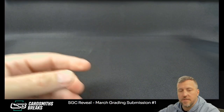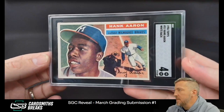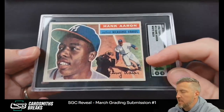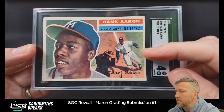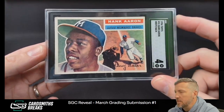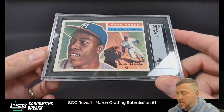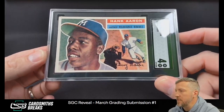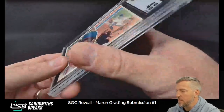Now, we did have two of these in this submission. I'm going to triple check. I double checked, but I'm going to triple check. He's got a couple '56 Hank Aaron white backs, but I took pictures of them and matched them up. The centering on this side is way different on yours, Isan Sala. Again, I'll double check and triple check. But Omni had one from JMBB, I think. Totally different centering, so I'm pretty sure this is yours. I'm like 99% sure. But I'll check again.